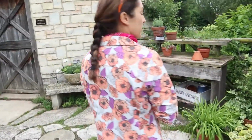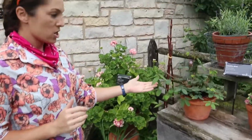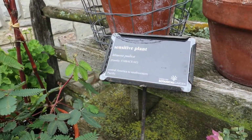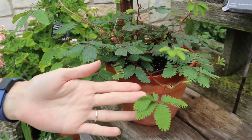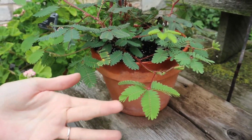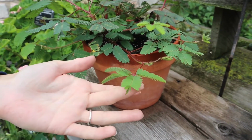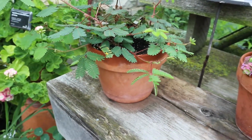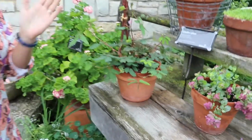I was joking with Rachel that this is our Tickle Me Elmo if it were a plant here. This little guy right here is called the sensitive plant. The sign for it's right there if you want the scientific name. But basically, if you very gently tickle it or touch it, it folds its leaves up, and that is a response to the plant. It's sensitive to touch, so when you touch it, it folds up its leaves, like a self-defense mechanism from insects. This is a tropical plant, so it folds up its leaves, and the insects wouldn't be able to really eat it because they can't see the leaves all folded up like that.